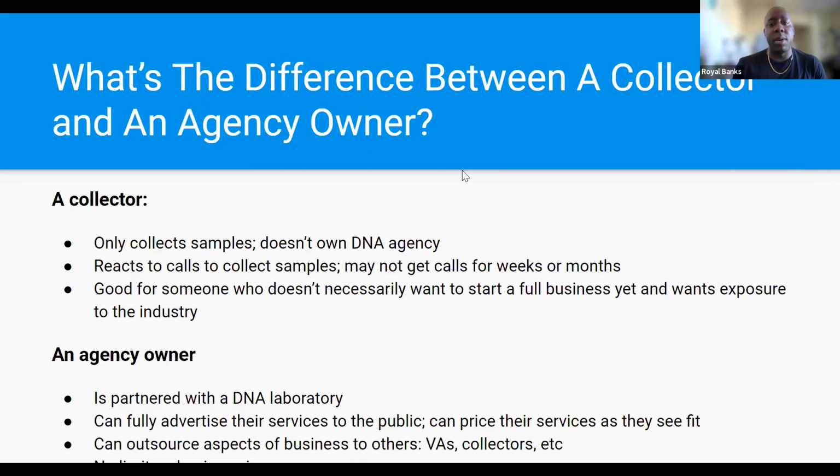We sign a contract or a non-contract agreement, and you start your own DNA testing company. Essentially, as an agency owner, you're a middleman. You go out, you advertise, you have your own business. It's not a multi-level marketing anything. It's your own thing. You do as well or as bad as the work you put in, and you fully advertise your services. And you can price your services as you see fit, or as the market fits.